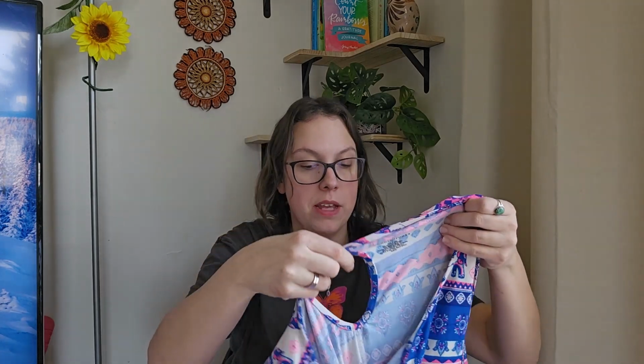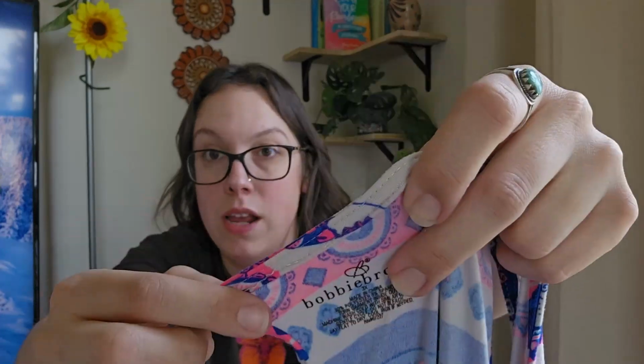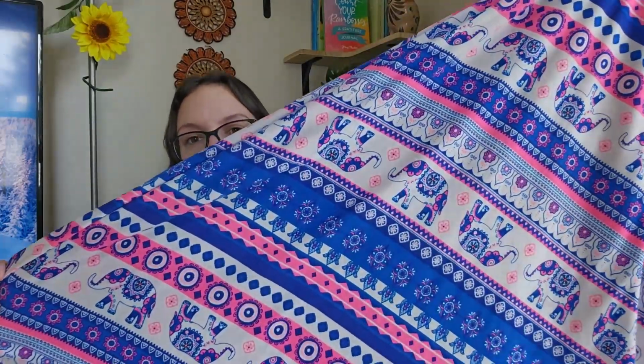So this piece should have been left behind. Did not do a comp, you guys. You can yell at me for that one. I should have done a comp on this because this brand doesn't sell well at all. But I'll tell you why I picked it up. This is a Bobby Brooks size 3X, which is a big factor in why I picked it up. And look at this elephant print, you guys. I love that. Oh my goodness.